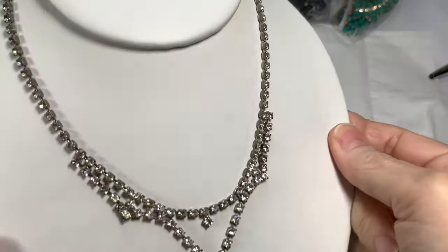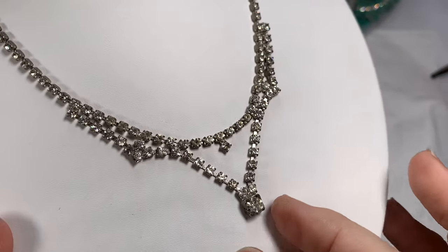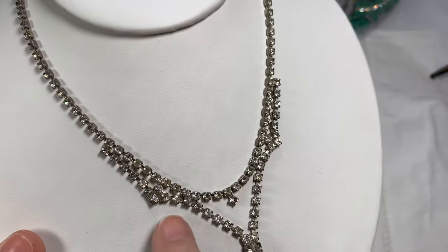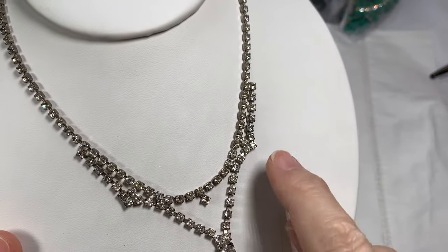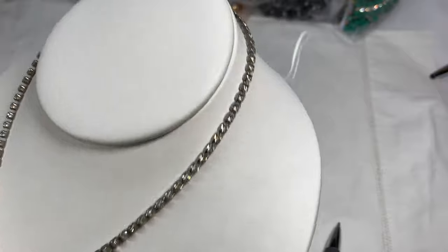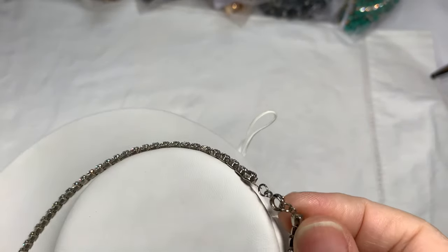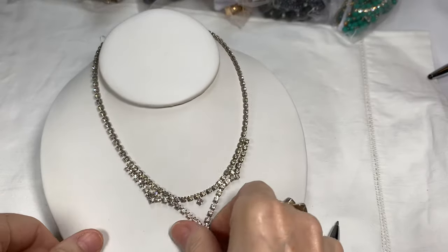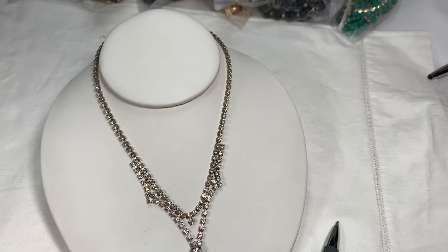And here's your lovely rhinestone necklace. They are all prong set. You have a larger stone at the bottom here, and a little bit larger stone here and here with the cluster. The rhinestones go all the way to the back, and it has a little spring ring clasp. So that's that one. It is 16 inches long.